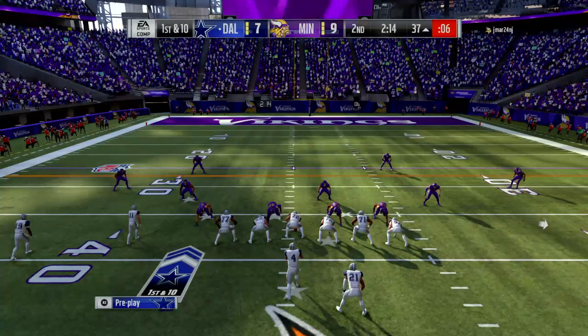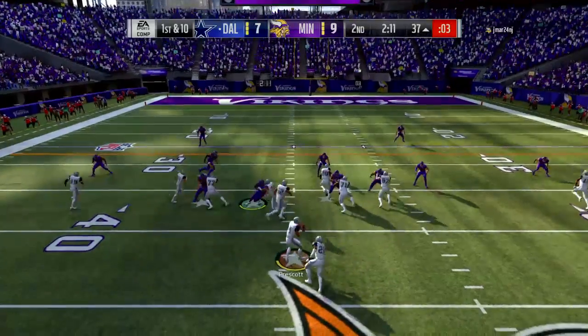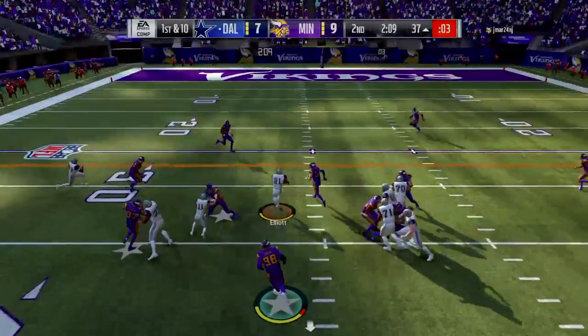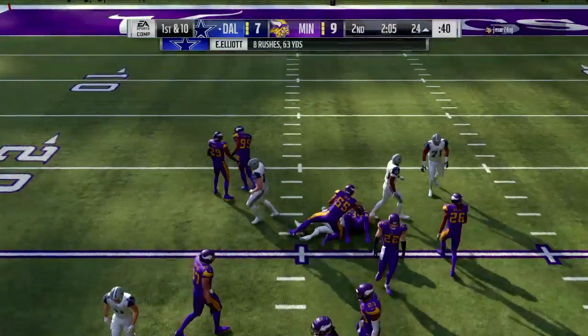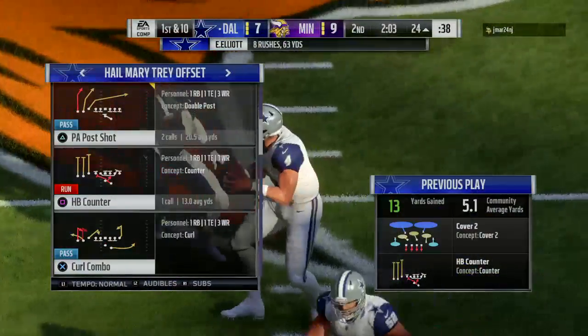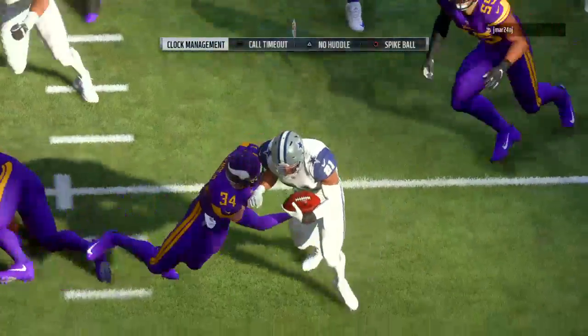Yeah, if he can get a matchup against a linebacker or maybe a defensive end dropping out in a zone blitz, he's going to win that battle just about every time. And brought down, but not before they're inside the 25. Another nice gain, 13 yards that time, and another first down.